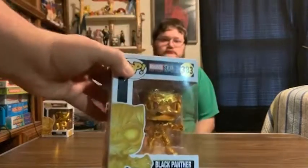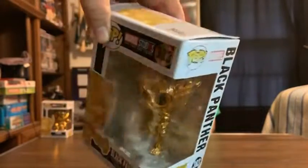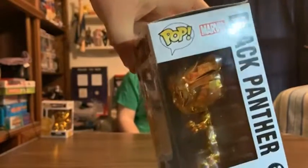So it's gold Black Panther? Gold Black Panther. Why does it sound like almost a super suit for Black Panther? I don't know.